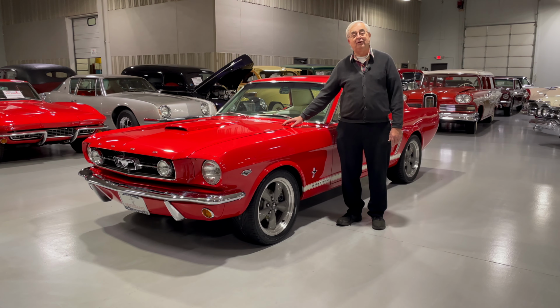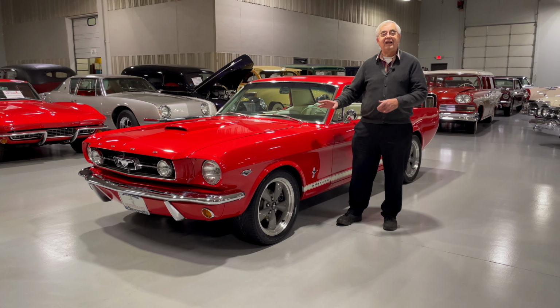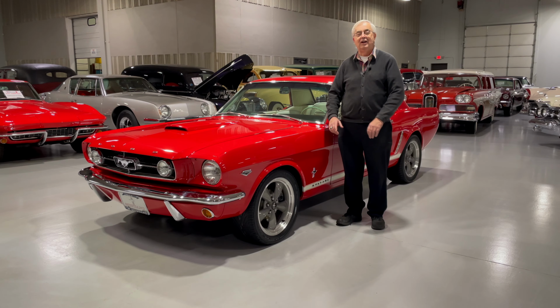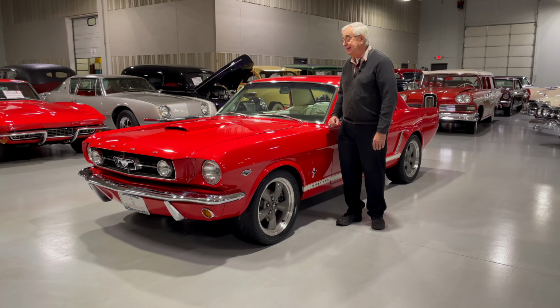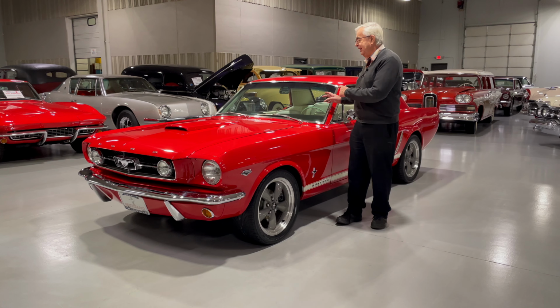We got a fiberglass hood on this. We got GT stripes down the side, even the fog lamps in the front. I mean, so they put all these components together to really make that special Mustang package for the resto mod itself. Now, you put all this stuff together, and there's one last thing.